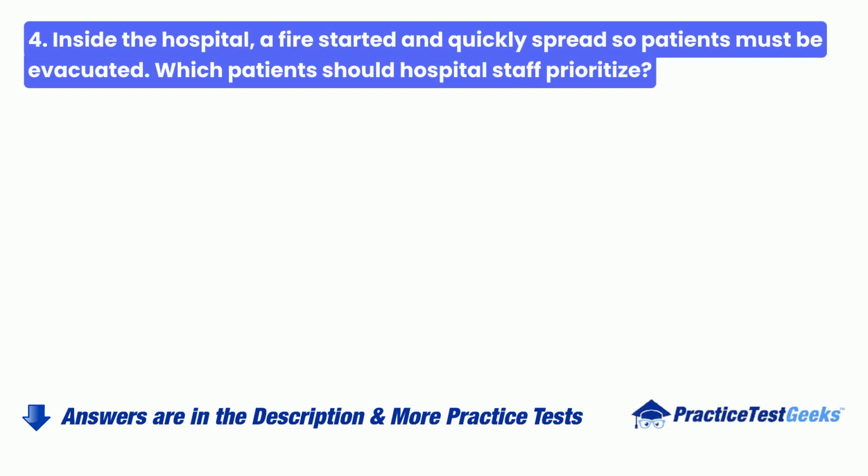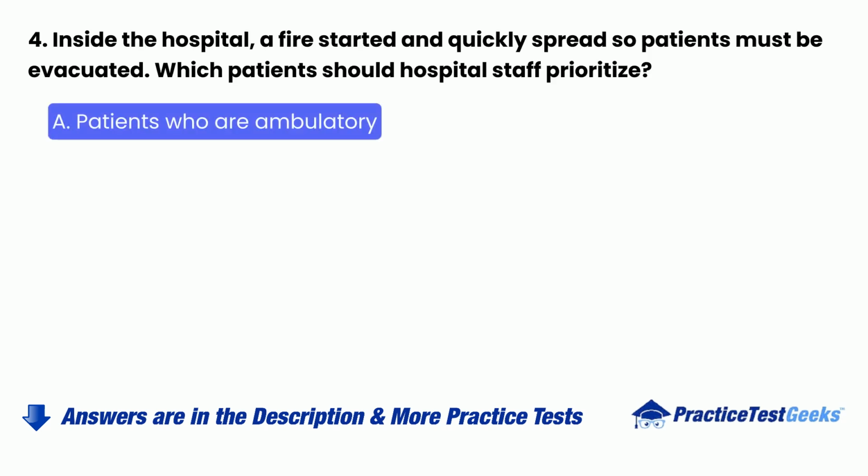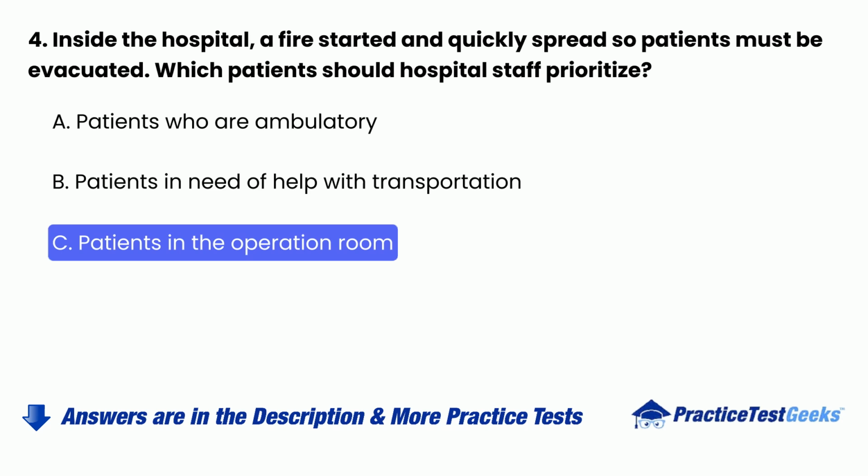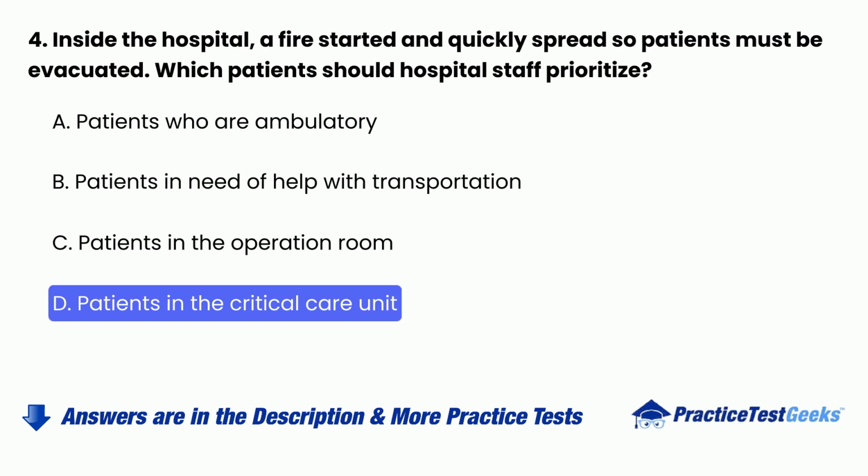4. Inside the hospital, a fire started and quickly spread, so patients must be evacuated. Which patients should hospital staff prioritize? A. Patients who are ambulatory. B. Patients in need of help with transportation. C. Patients in the operation room. D. Patients in the critical care unit.